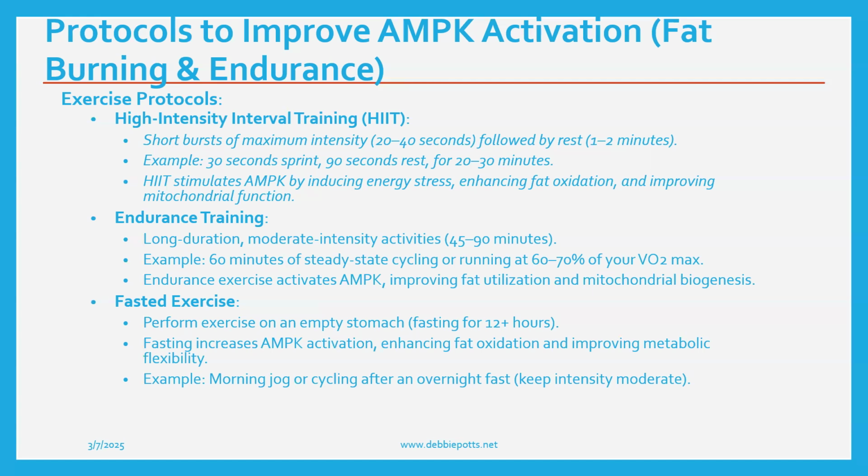Now, fasted exercise is confusing. Men versus women, there are different protocols. So performing exercise on an empty stomach, if you wake up and go work out, which like I did this morning, it's okay to not eat for 12 hours. It should be normal. Stacy Sims says that. But if you're going to do above your peak fat max workout, do not do it fasted.